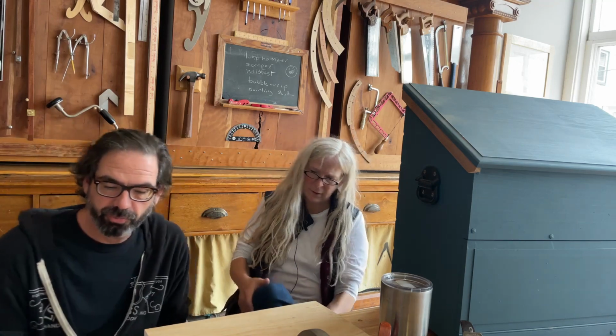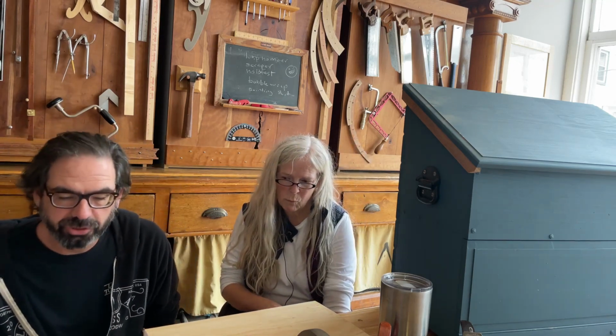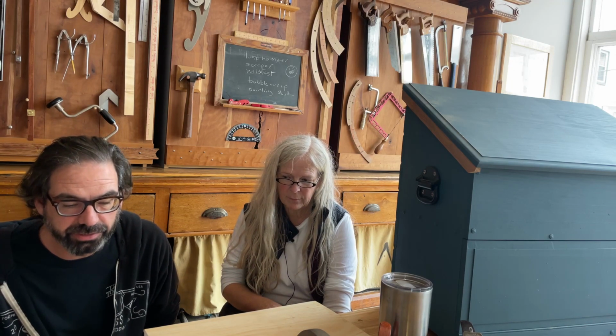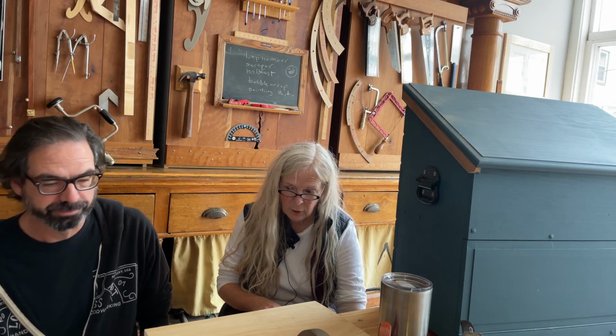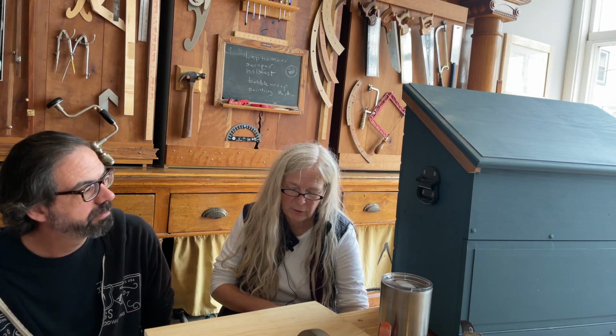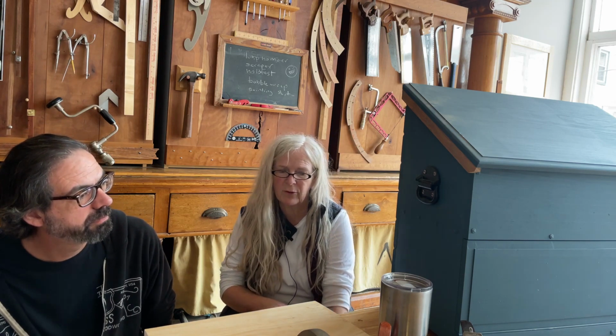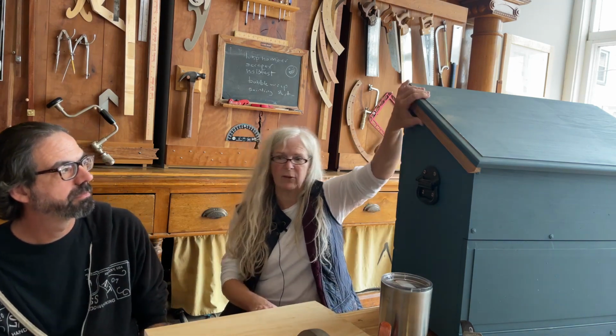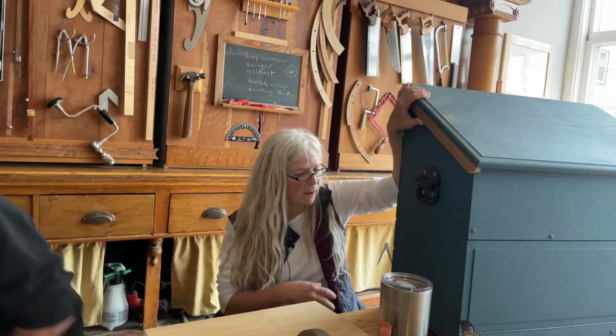Dave writes about hardware. He doesn't know strap hinge lingo. Can we discuss a few of the sources for getting really nice hinges and hasps, for example? Sure, and I will put online sometime next week all of my hardware sources. But a strap hinge is a hinge that has a long strap on it, and that's actually what's on this chest here. Let's go take a look.